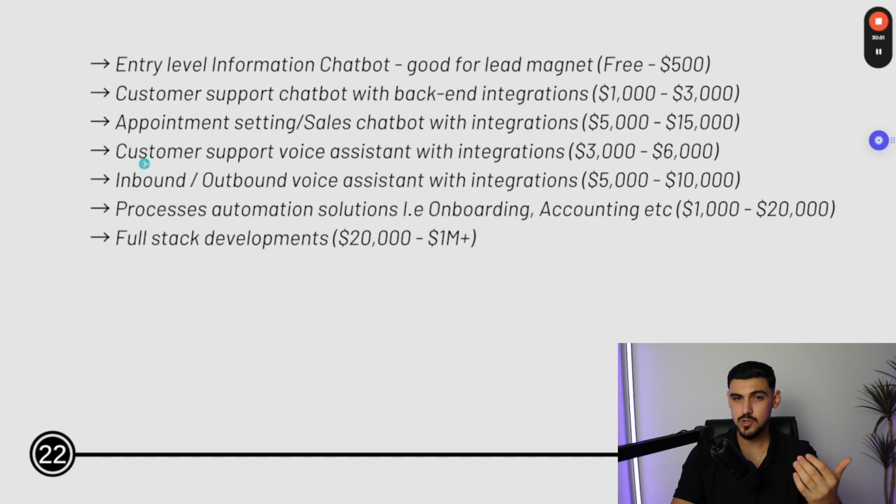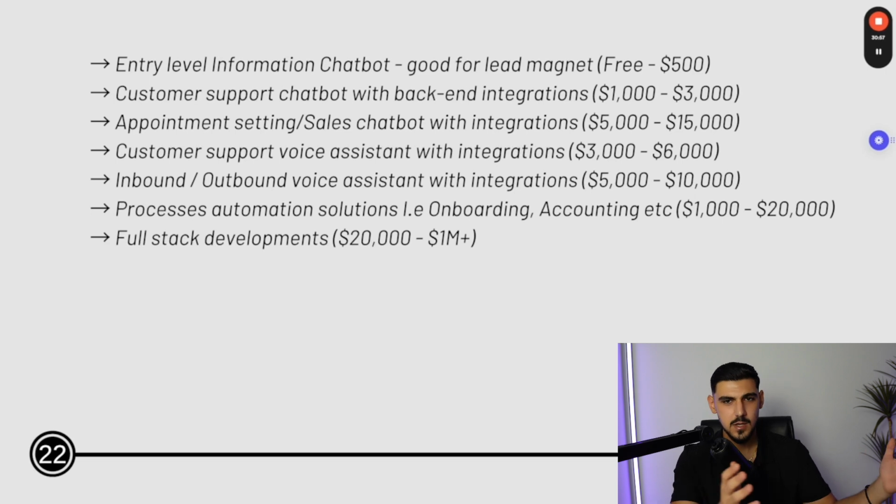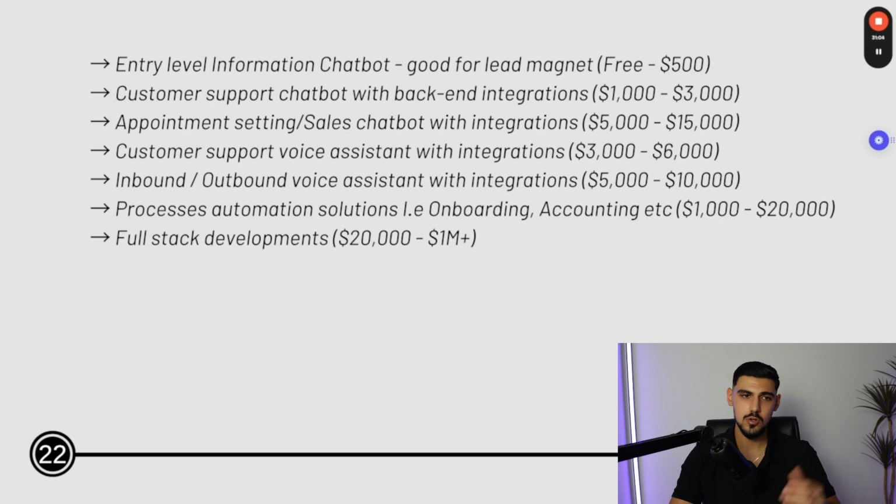Number 4, customer support voice assistants with integrations. Now we're kind of entering the domain of AI voice. You can sell that for $3,000. I've even seen people sell it all the way up to $10,000. My restaurant client I signed for $5,000, so kind of between the middle there. You can sell inbound and outbound sales voice assistants with all sorts of integrations. Usually they range between $5,000 and $10,000.